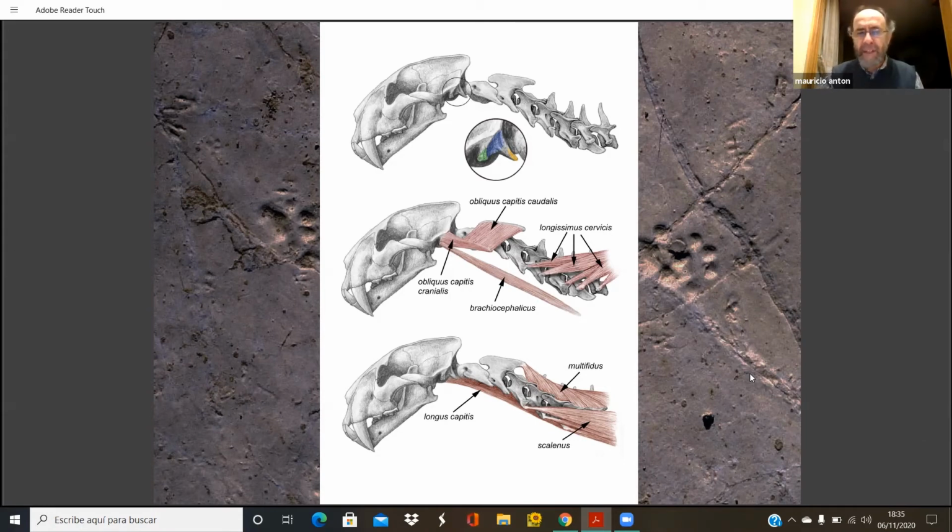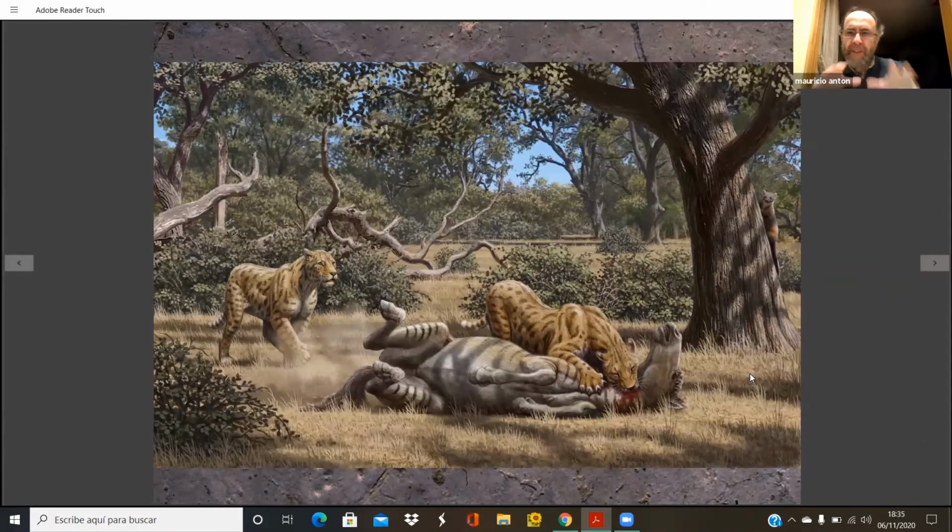We can see it more clearly in a live reconstruction of the saber-tooth killing its prey. Because as you can see, while the cat is trying to pin down a large prey to the ground to keep it under control, it needs to position its head at a very precise angle so that it will bite the throat, where the damage to the blood vessels would be greater and produce a quick death, with a very short time period for the prey to thrash around and potentially hurt the predator.